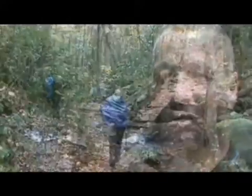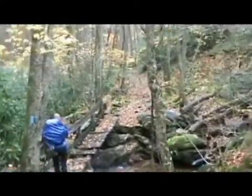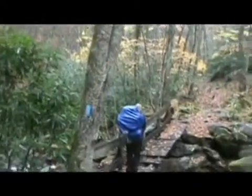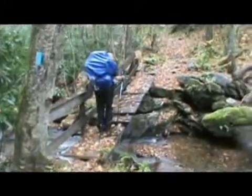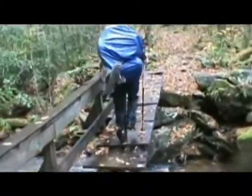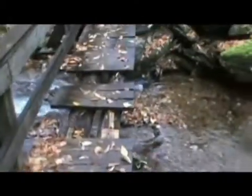That's us. The two trail guys. Look at this bridge. What do you think, Joe, about this? Some pieces missing. There's pieces missing.